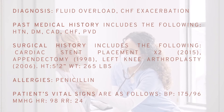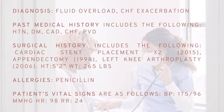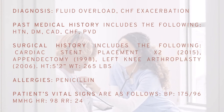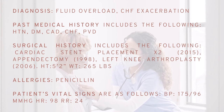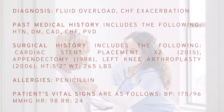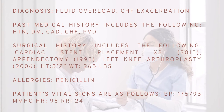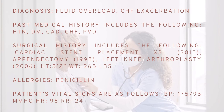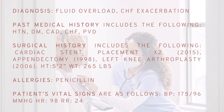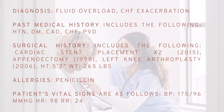Past medical history includes the following: hypertension, diabetes mellitus, coronary artery disease, congestive heart failure, and peripheral vascular disease. Surgical history includes the following: two cardiac stent placements in 2015, appendectomy in 1998, and left knee arthroplasty in 2006. Height is 5 feet 2 inches. Weight is 265 pounds. Full code. Allergy is penicillin.